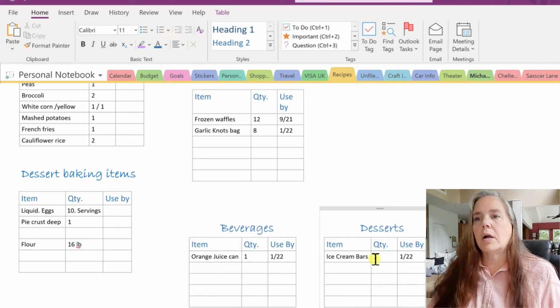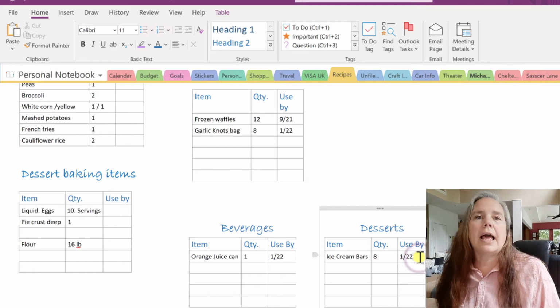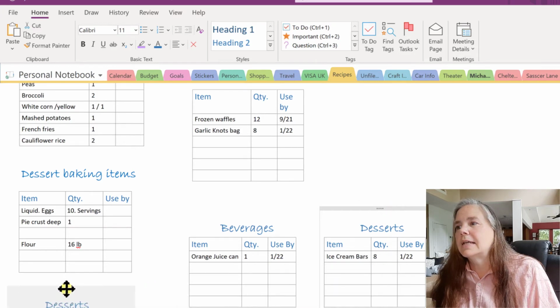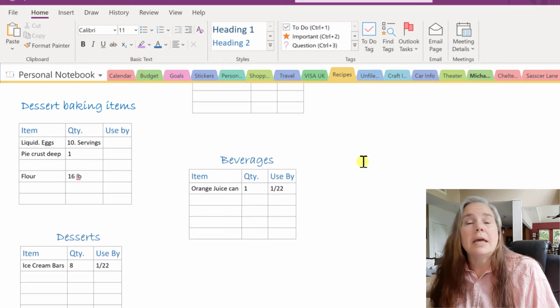Ice cream bars. I have a package of 8 of those. They're not going to last until January because they're so good. But anyway, I can then click on this and move it down here. And you see that I have another table ready to go.